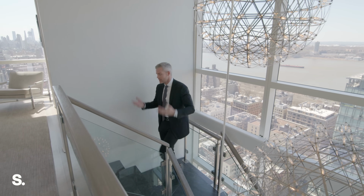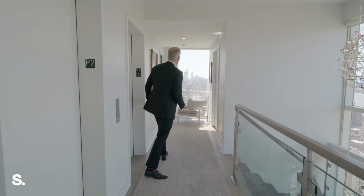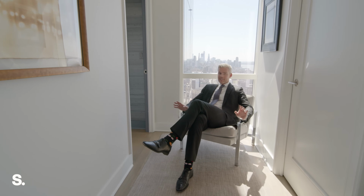And again, these views, I know I keep saying that, but you got to talk about them when they're that incredible. And look at this view. First of all, I just think I want to sit a lot in this apartment because it is so inviting.